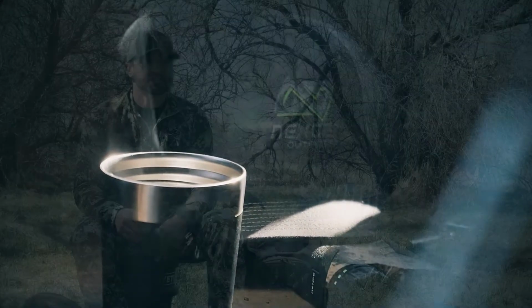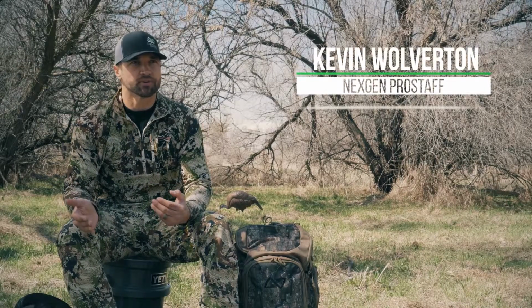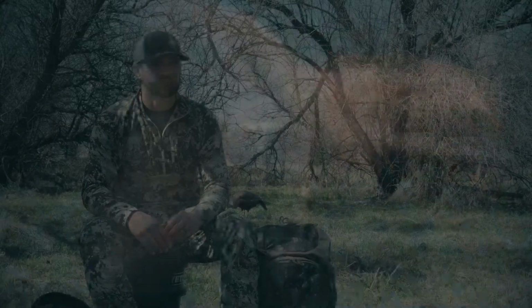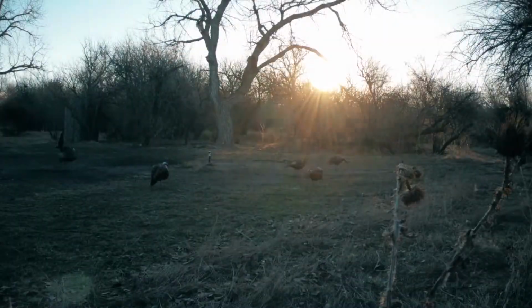When I'm planning a hunt and trying to decide what I'm going to use for a decoy spread when I'm hunting turkeys, a lot depends on the location where I'm hunting. If I'm hunting in a spot that's easily accessible, I don't have a long hike in, I tend to bring a few more decoys. You know, early season, I'll run as many as 5-6 decoys.